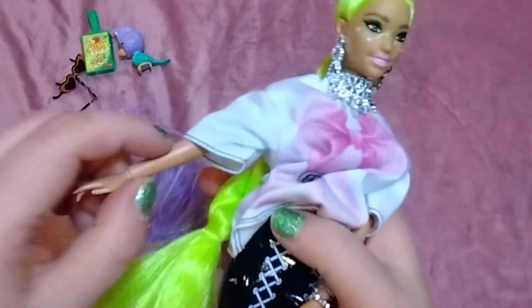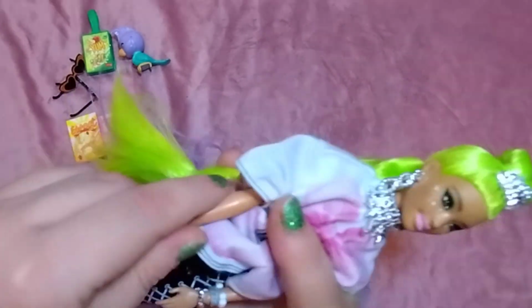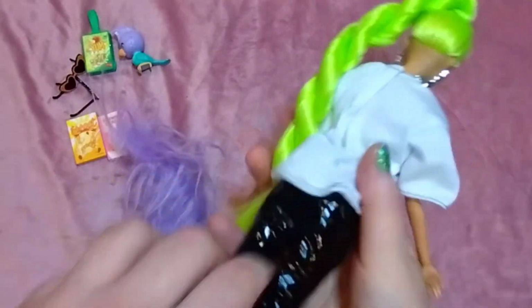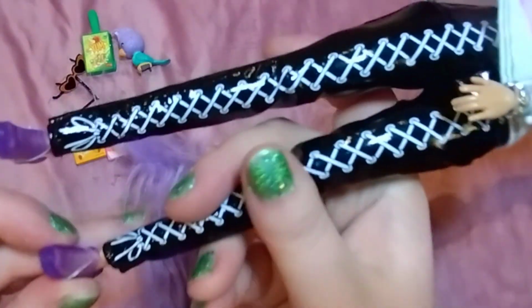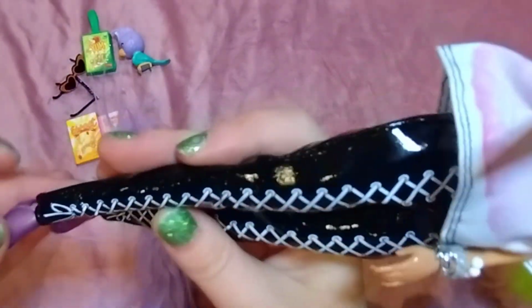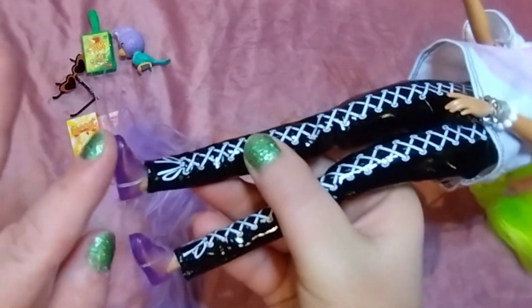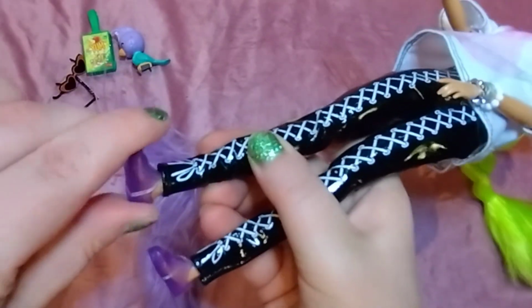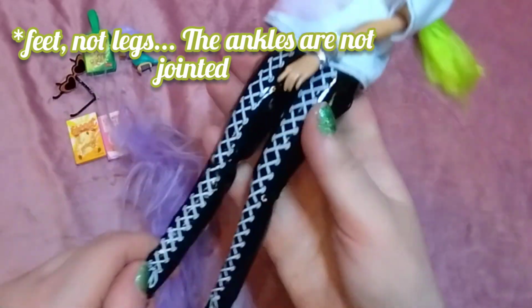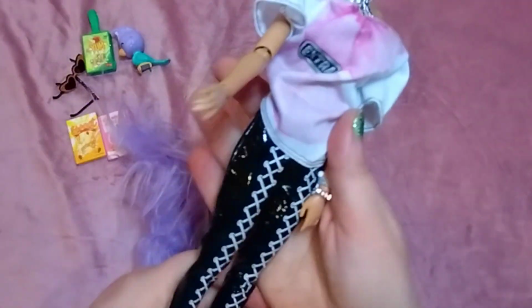Look at her. She's really pretty and very well jointed, and really cute. She has flat feet, with transparent... The legs are flat all the time. They're not jointed back and forth like this. The knees are of course jointed, but I don't want to undress her right now.